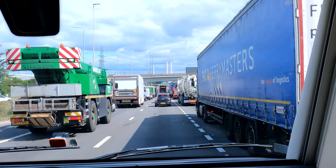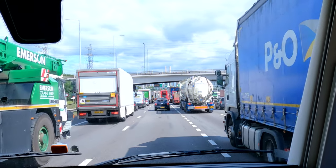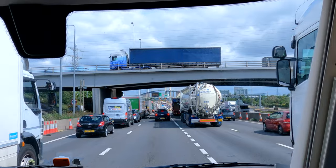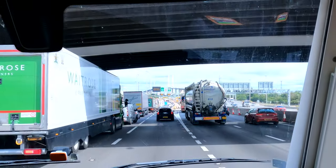I think this might have been one of the reasons we left the UK in the first place. Although, I have to say, the sun is shining. I've been telling everybody it only ever rains here. But look at that traffic. It's going to take us hours to get home.